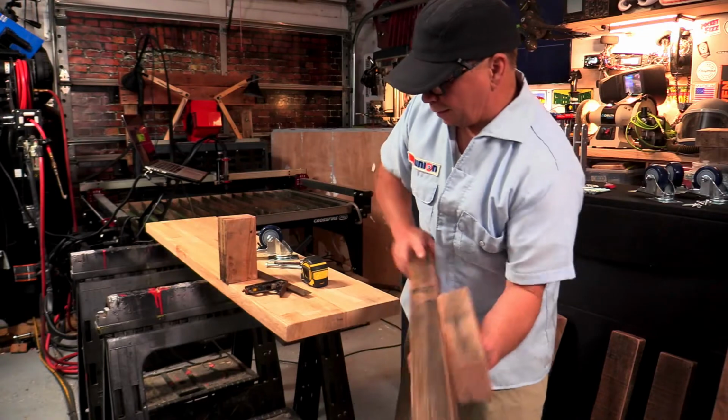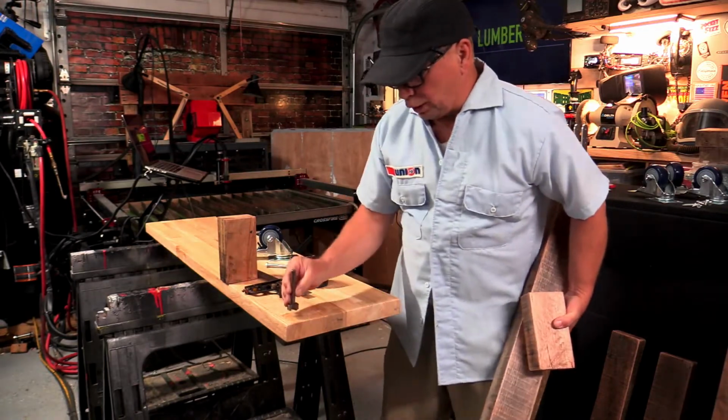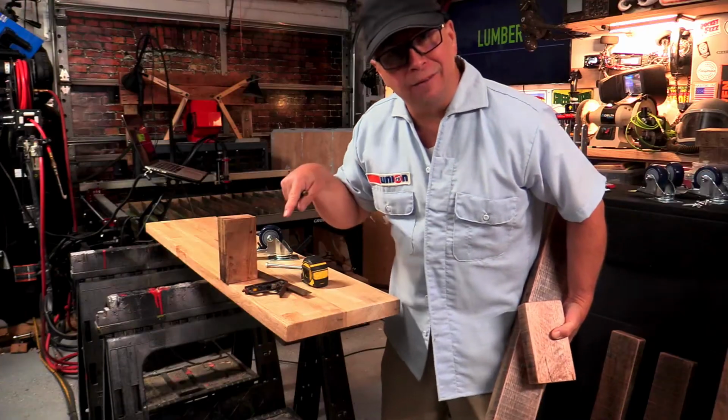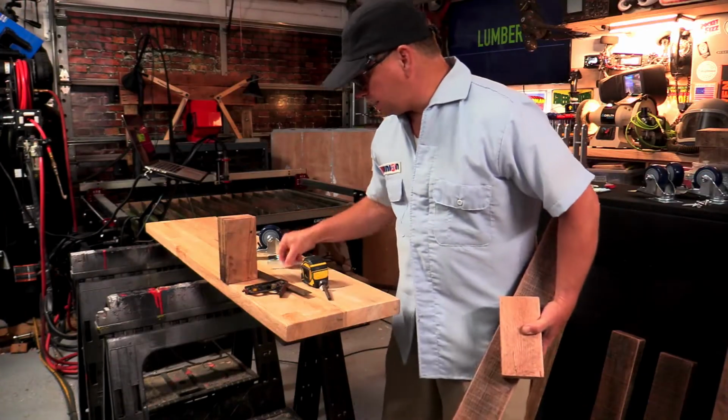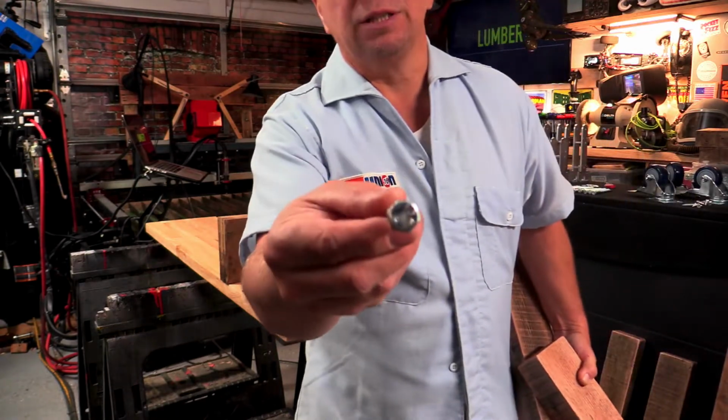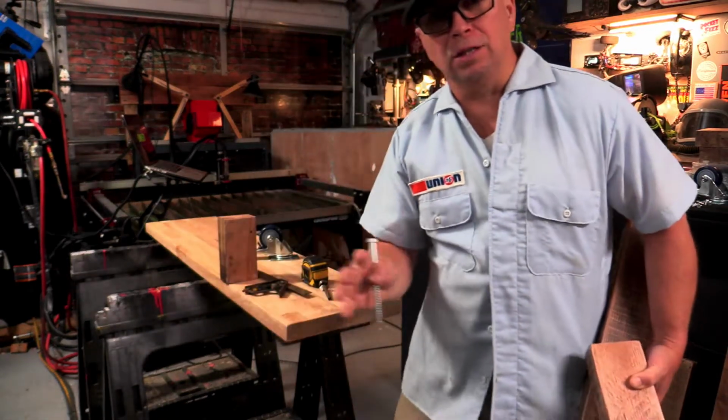So the first thing that I'm going to be doing is drilling the holes in each corner on the top. And I realize I'm going to have a total bolt going in at the top, these bolts right here. But I like that look to have that bolt exposed. It's kind of like a Bauhaus industrial look.